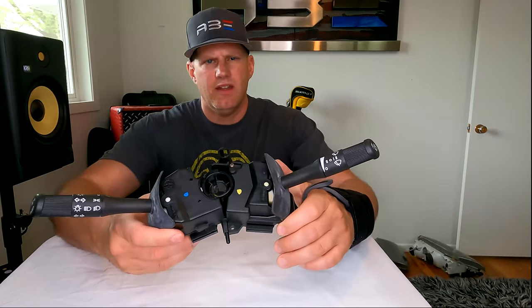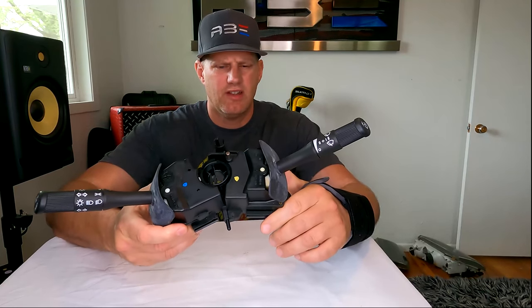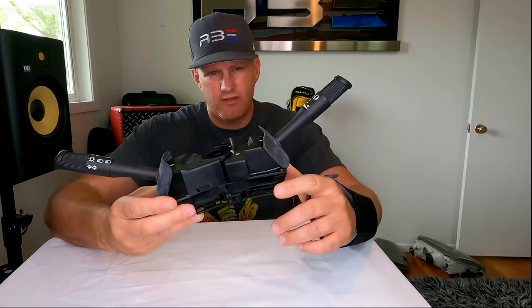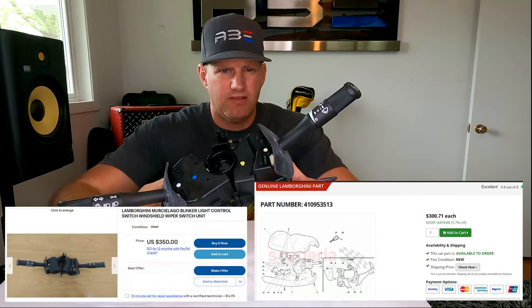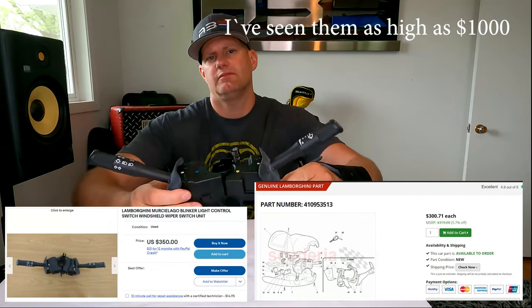This is another good one. This is the turn signal switch that Lamborghini uses. This is an off-the-shelf part out of an Alfa Romeo. I bought this brand new for 75 bucks. Lamborghini charges much more for these, and people on eBay try to sell used ones for even higher.